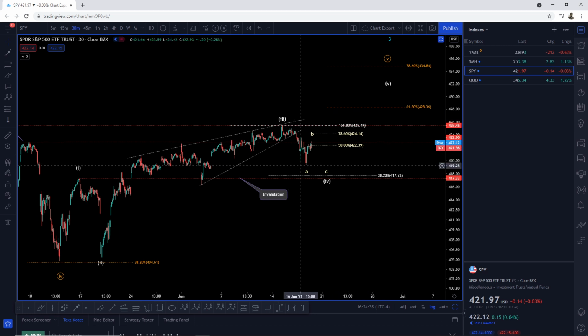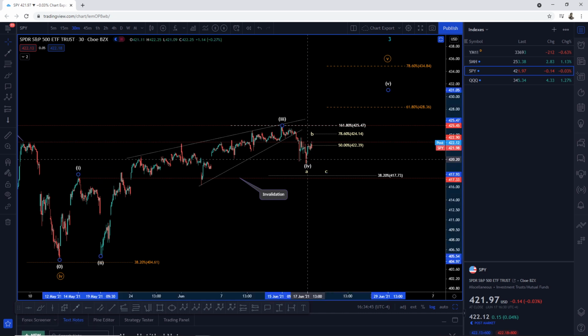So let this wave structure play out. If we end up going higher, then perhaps this was already the wave 4, which is pretty shallow.